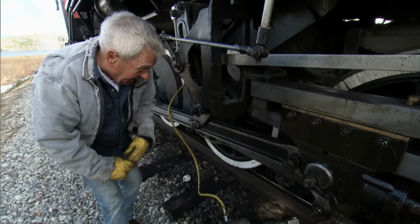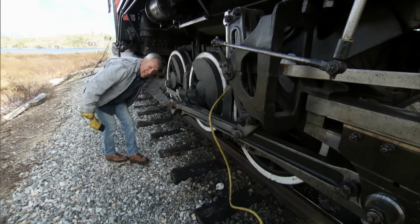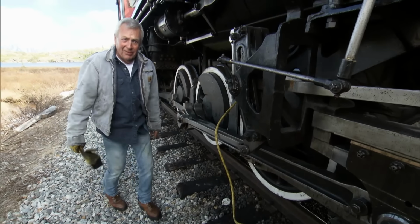We got one warm bearing here, but it's not critical, it's warm. Other than that, perfect.